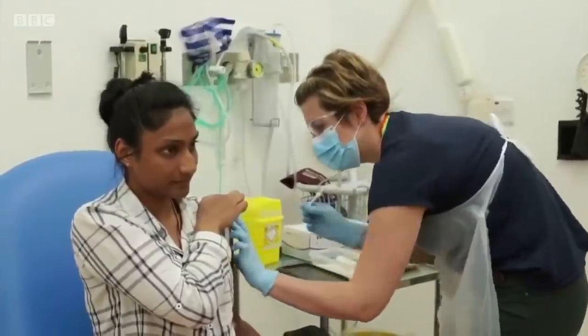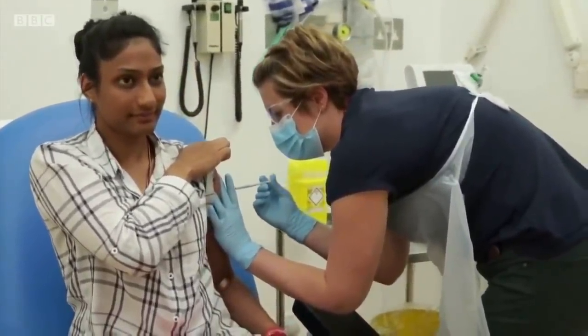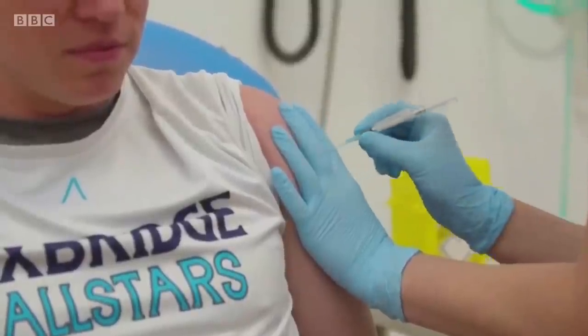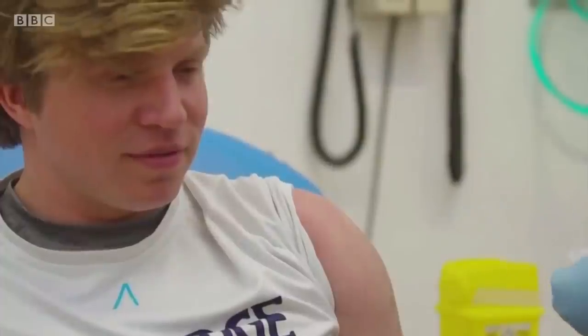So just how effective is the vaccine? The latest estimate is it gives 70% protection against COVID 3 weeks after the first dose. The NHS will now hold back giving the second dose of all COVID vaccines until 12 weeks, so more people can get protected.